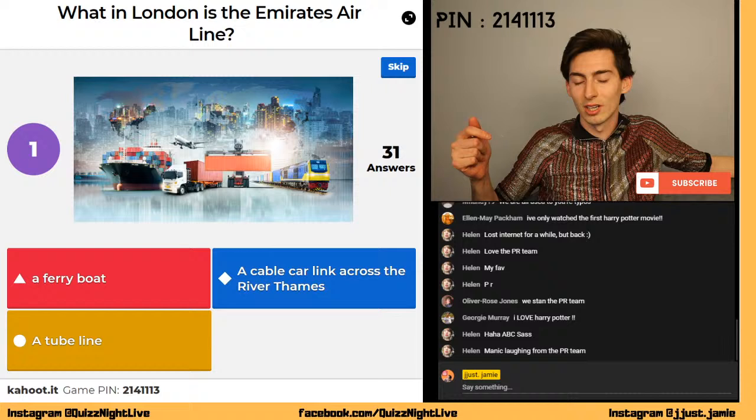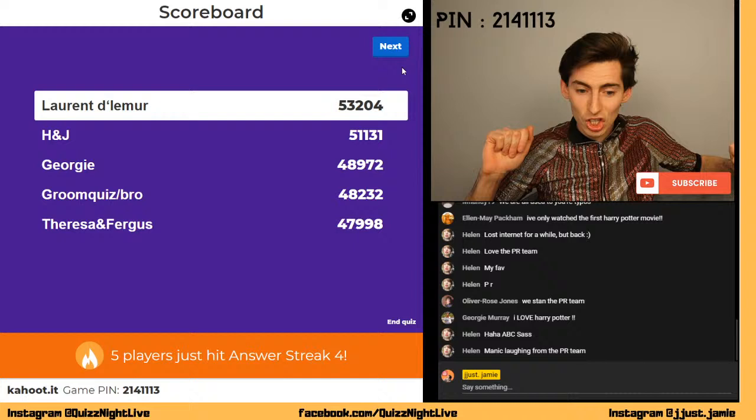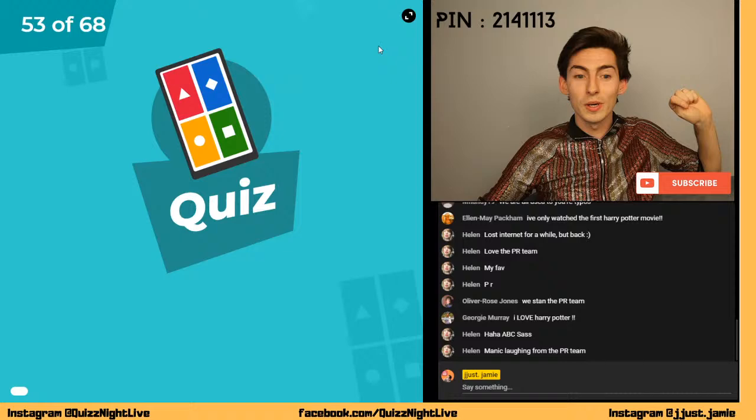Well done to 30 of you. Clearly, you know London. Let's have a look. Good steady points there. I think there's a possible to get rid of this lemur off the top. Where are my llamas? Llamas, are you playing? I know there's a Gemma llama. Oh, whoops, that's awkward. But can you please jump back up? I like seeing llamas in the top. It's quite fun.